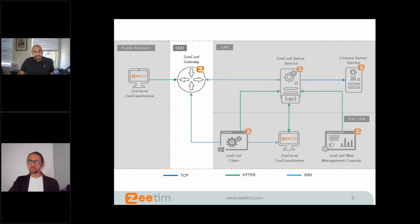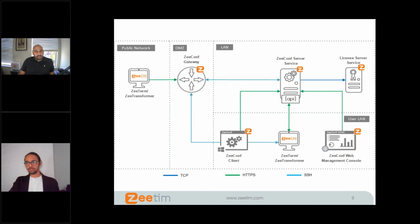At this moment, we support Azure. So if you want to set it up on Azure, you can do that. And in the near future, we'll be supporting other public cloud networks as well, such as AWS or GCP. So that's the overall architecture of the solution.